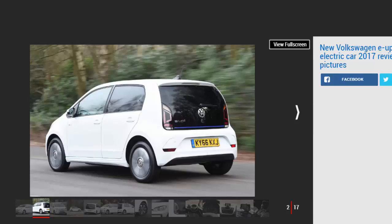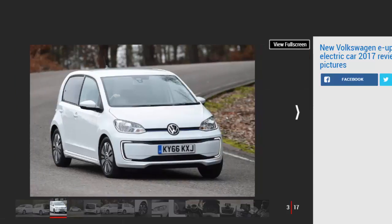The changes are fairly minor over the previous e-up version, with the main revisions you'll notice being a new set of lights, bumpers, and door mirrors. On the inside there's some new seats, a different steering wheel and a new infotainment system with a superb display screen on the dashboard. The small screen that used to sit on top of the dash is gone, replaced by a smartphone holder and a downloadable app for your smartphone with the same features.